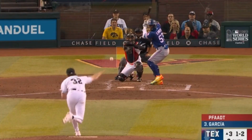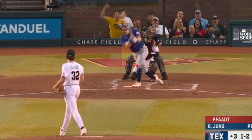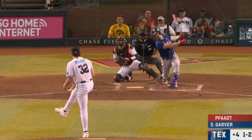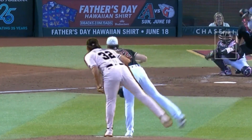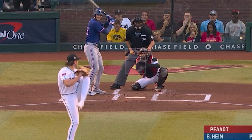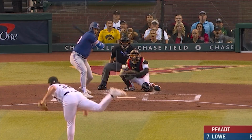Pfaadt picked up 14 whiffs this game, 6 on his 4-seam fastball, 3 on his sinker, and 4 on his sweeper. I did a video yesterday showing Pfaadt's mechanical adjustments this year. Another adjustment he made was adding that sinker to his pitch arsenal in mid-June, and that's helped his 4-seam fastball and sweeper become more effective.